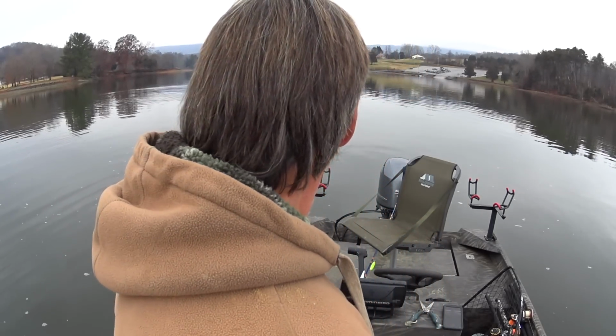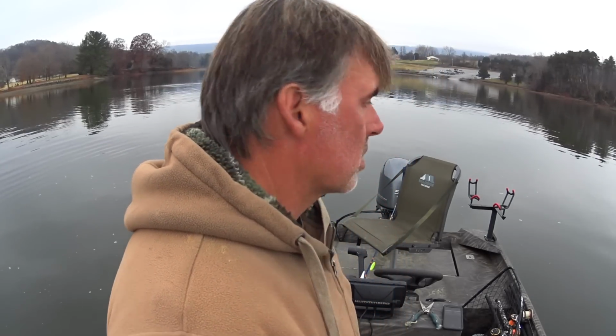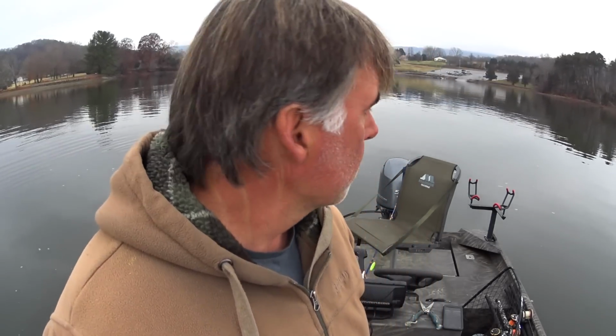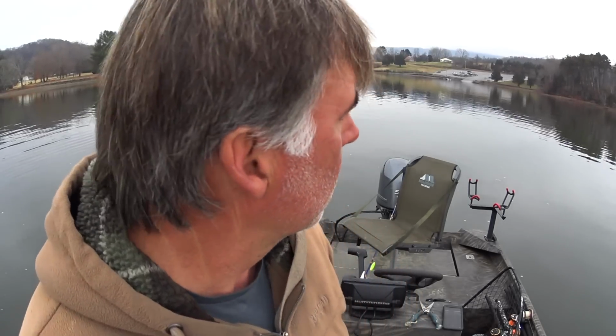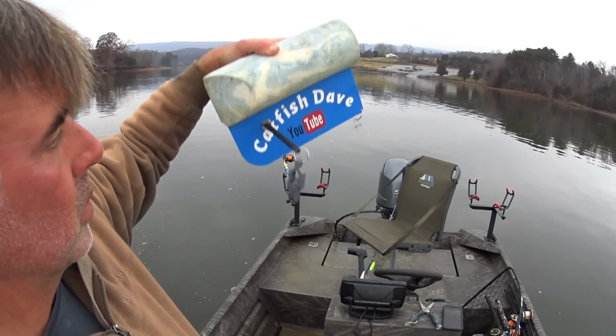I'm pulling kind of shallow, under 30 foot of water, and so I'm going to keep my baits away from the boats so I'm not spooking any fish. I'll be using planer boards for that. Once I get more rigged up, I may put one behind the boat. I may suspend one behind the boat. Planer board.